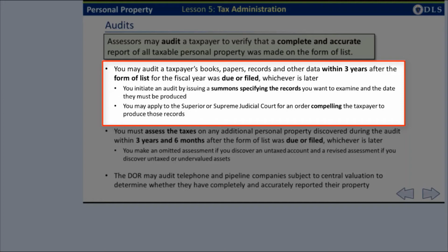You begin an audit by issuing a summons to the taxpayer for production of books, papers, records, and other data. Any person or entity required to file a form of list is subject to an audit, whether or not it actually filed one for the year being audited. The summons must be served in the same manner as summonses for witnesses in criminal cases issued on behalf of the Commonwealth. Documents and other data within the scope of a personal property audit might include fixed asset listings, financial statements, federal tax returns, lease agreements of personal property at the business location, receipts for purchases of goods made during the audit period, and inventory records.